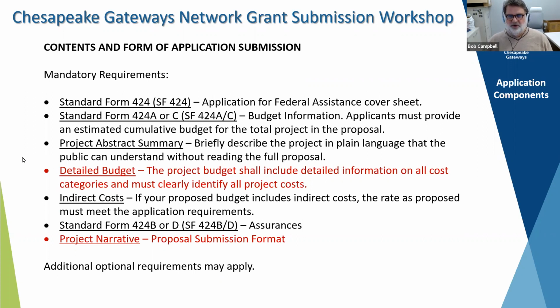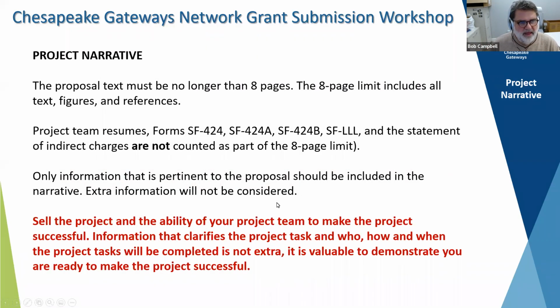There is nothing given to you that says you have to use this form, like there is a standard form, SF424, application for federal assistance. There is a standard form SF424A that's used for non-construction programs, or SF424C that's used for construction programs. The abstract summary is a prescribed format and expectation. But some of these other ones, I just want to decrypt for you a little bit if I can, to help you put your best foot forward on that. The same is going to be true of the project narrative. And so Eddie, if you go to the next slide, we'll start burrowing in on that a bit.